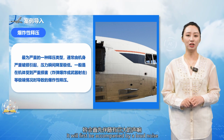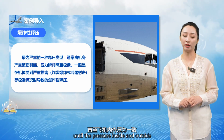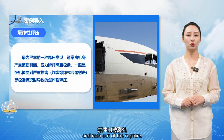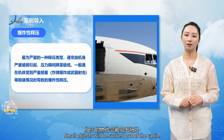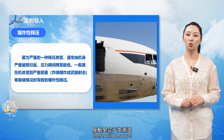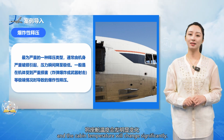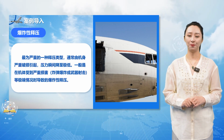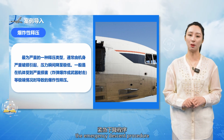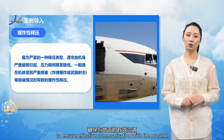It will first be accompanied by a loud noise, as the pressurized air in the cabin gushes outward until the pressure inside and outside the aircraft equalizes. With a loud bang, dust and debris will kick up and rush out of the rupture. Small objects will be sucked out of the cabin, and because the warm air in the cabin contains more water vapor than the cold air outside, there will be a wet, cold fog in the cabin, and the cabin temperature will change significantly. There will be chaos in the cabin. At this time, the crew should immediately execute the emergency descent procedure and start all emergency communication equipment to ensure effective communication with the ground.